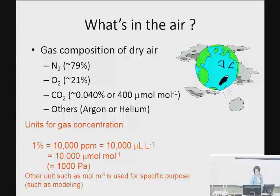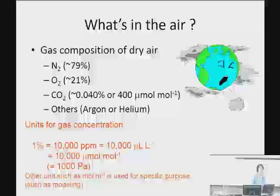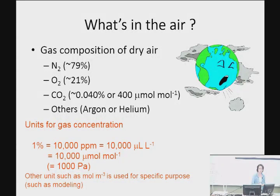And then sometimes you see strange units like mole per cubic meter or grams per cubic meter for CO2 concentration. I have that example in the exercise today, but I have mostly seen it in modeling and simulation papers, because it's easier to compute that way. Otherwise, you have to convert based on the temperature. So it's not the usual situation, but it is also used in literature for specific areas.